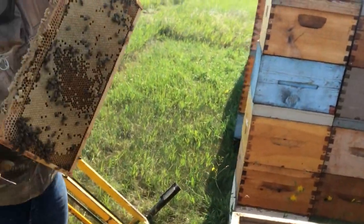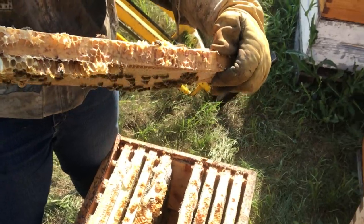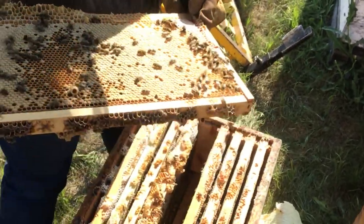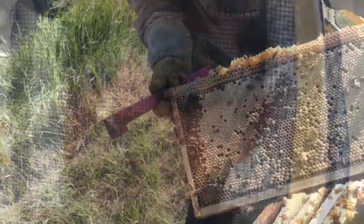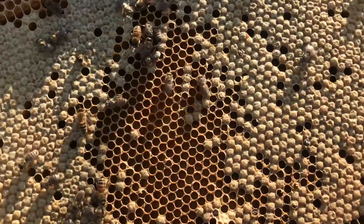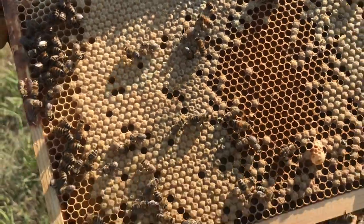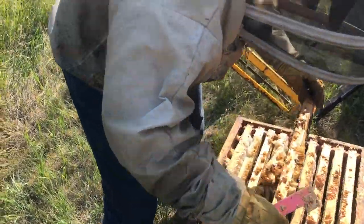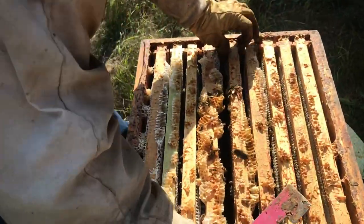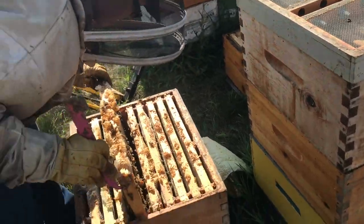Ooh, that's a good queen. Are they just emerging? Yeah, they're just emerging. Let me get a better shot of that. Just making an appearance. So Carrie is going to go through those 2 boxes and find her. Doesn't look like too many bees up top. A lot of the bees have already cycled down, but she'll be up here with the brood.